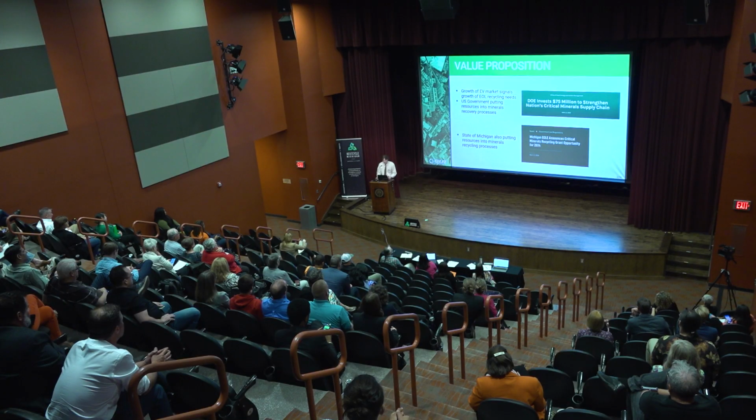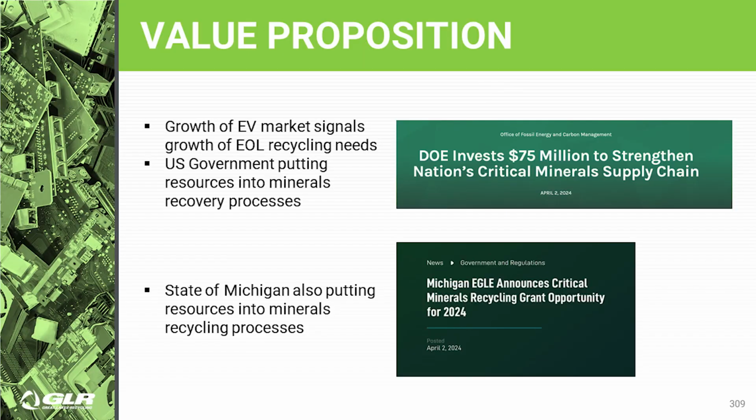So by increasing our volume, we'll be able to maximize as many truckloads as we can and move as many batteries through our facility for materials recovery as we can. On top of this, the government is also pushing to fund infrastructure for critical minerals recycling. So on top of just the intrinsic value and the monetary value that we receive at our facility, overall the market is growing for this type of infrastructure.